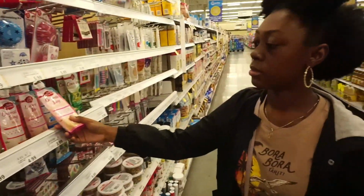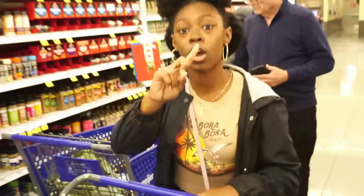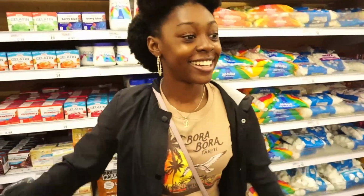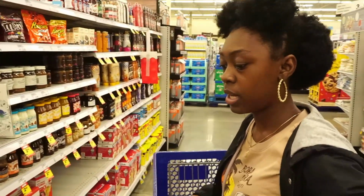How big are we trying to make the cake? You're right, we could get one of these. We can't look it up. No instructions, no ingredients at all. It's sugar. Sugar. I baked a cake once in my life, and I remember granulated sugar. We need it. Was it granulated sugar or was it powdered?